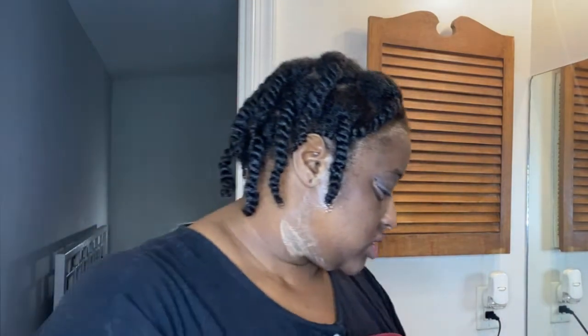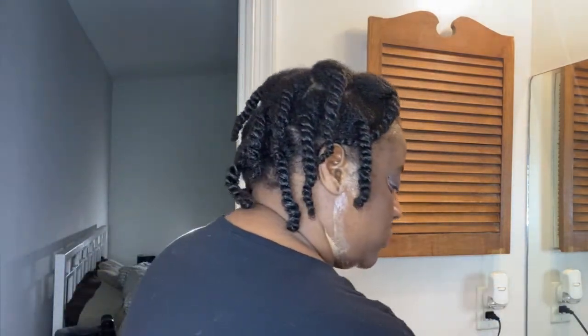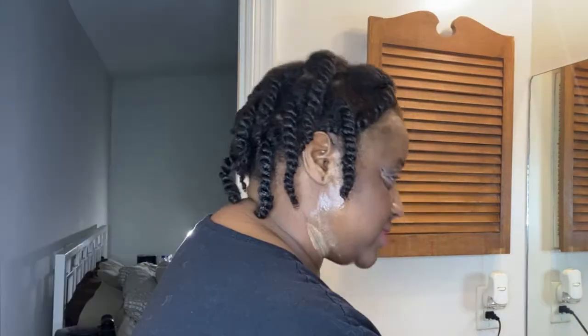So it looks like it got all of the foundation. It didn't remove the lip color and some of the glitter from my eyes. So I'm gonna take one of these wipes, add a little micellar water, and try to remove this glitter from my eyes as well as my other eye makeup.